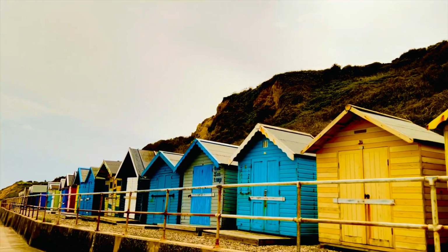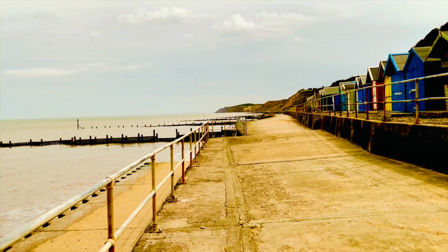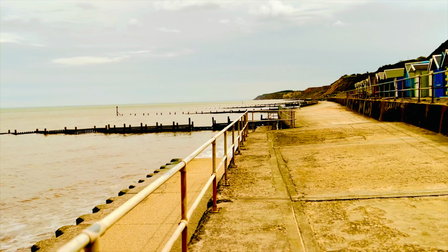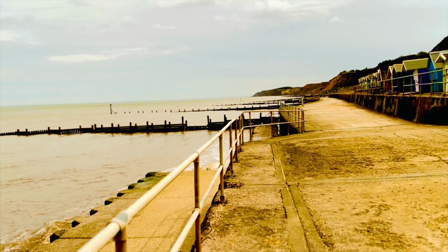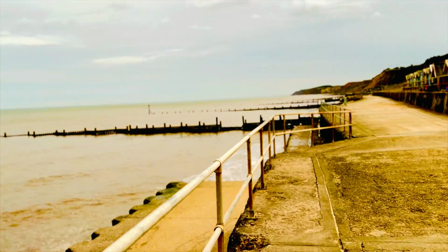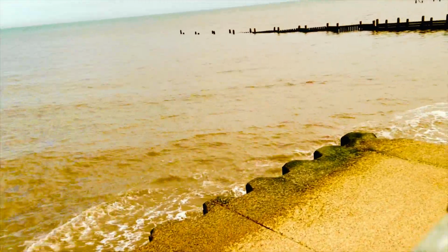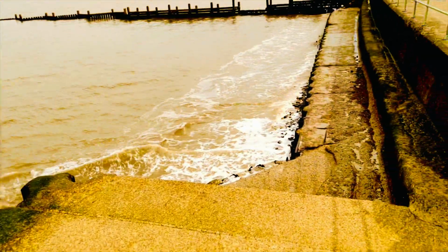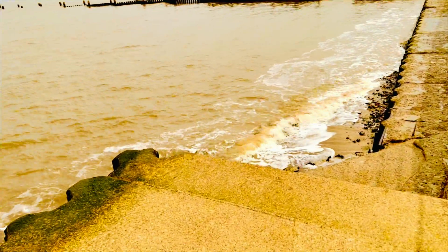Cliffs are getting higher around here, but no doubt there'll be some more cliff falls as we get a bit further along. It's quite windy along this end, but again it's a lovely warm wind, probably 15-20 mile an hour, something like that. Water splashing over the edges down here. Yeah, we might have got along. We could have walked along there and then walked along that bit there. We probably would have got wet though.